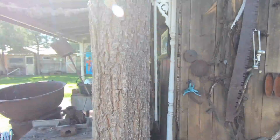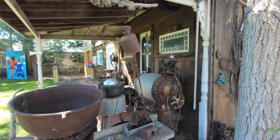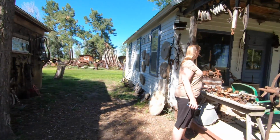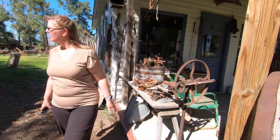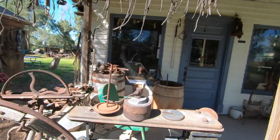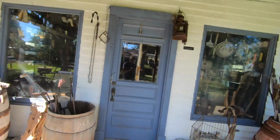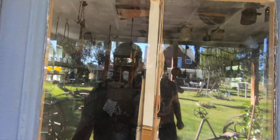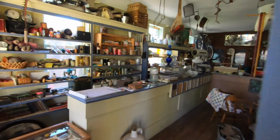This is probably what Pollardville used to look like. Hey, look. Roller skate. Old roller skates. I wonder if this is open. Well, it says a District 16 school. Oh, wow.